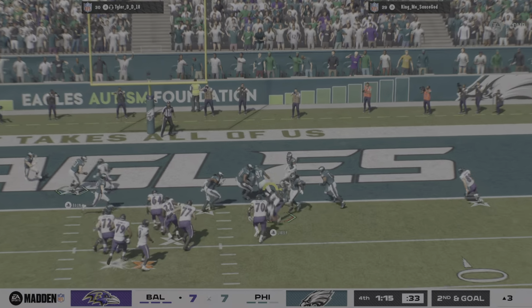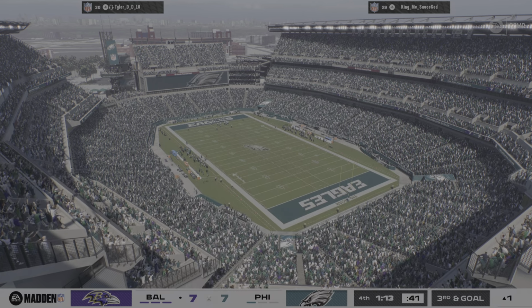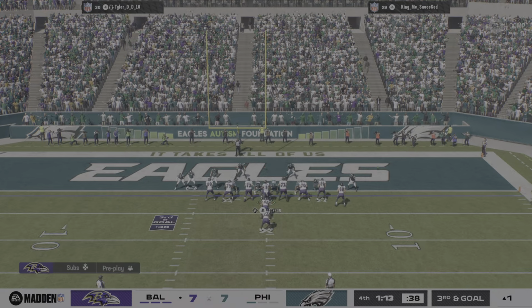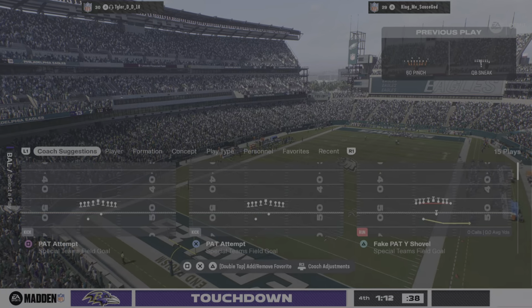Setting up to pass. Into traffic, complete. And he's brought down real close to that goal line at the 1. Philadelphia going to spend its 2nd timeout. Big play coming up here as everyone gets set for 3rd and goal. Jackson trying to sneak it. And he gets it on the sneak.